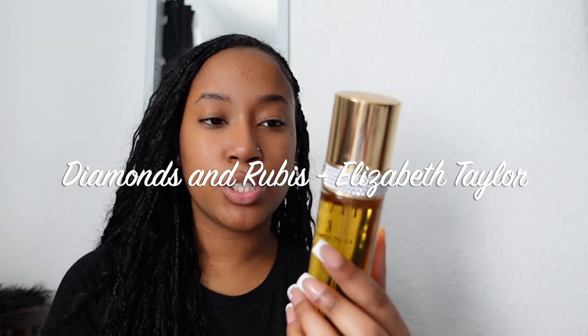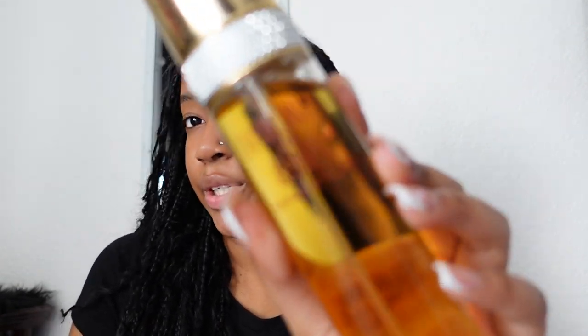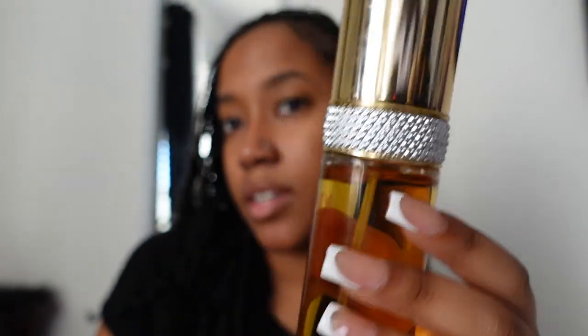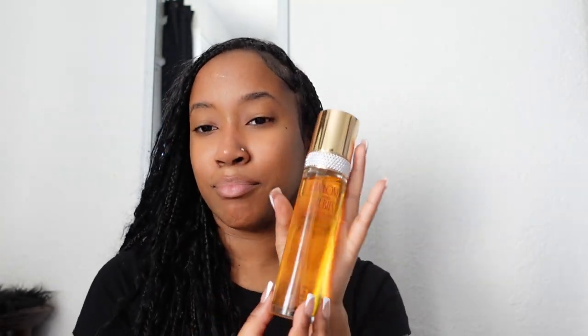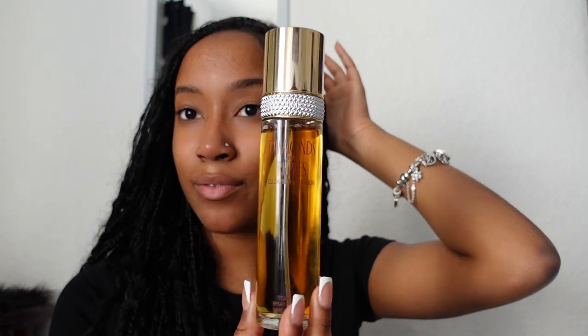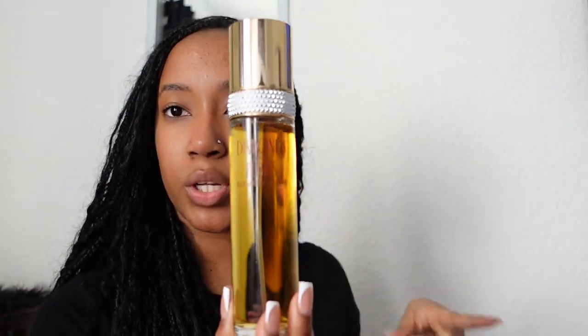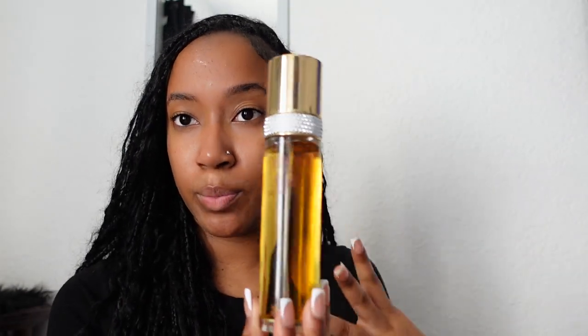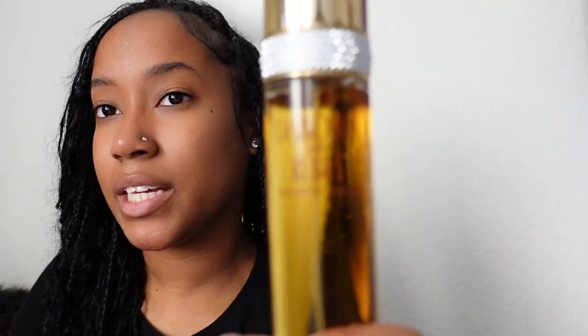I recommend. So the next perfume that I'm going to be showing you guys that I have is Diamonds and Rubies by Elizabeth Taylor. And look at the detailing around the top of it. It's a nice sleek bottle. As you can see, it's pretty full because I haven't really been using it. I also think my dad bought this one for me. This is actually also another affordable perfume that you can start off your collection with. This smells good as well. It also gives you that powdery fresh smell.